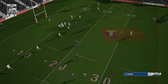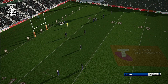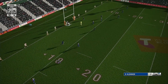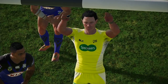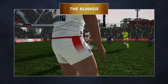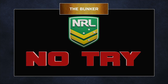Clemmer surges forward in the tackle. Woods finds support. Foran. Right on the try line. Taken to ground. They're on the back foot here. The Canterbury Bankstown Bulldogs are pressing hard. He's over the line. I'm looking at Eddie. He's not so sure. No, he's shaking his head. Well, the video referee says no try.